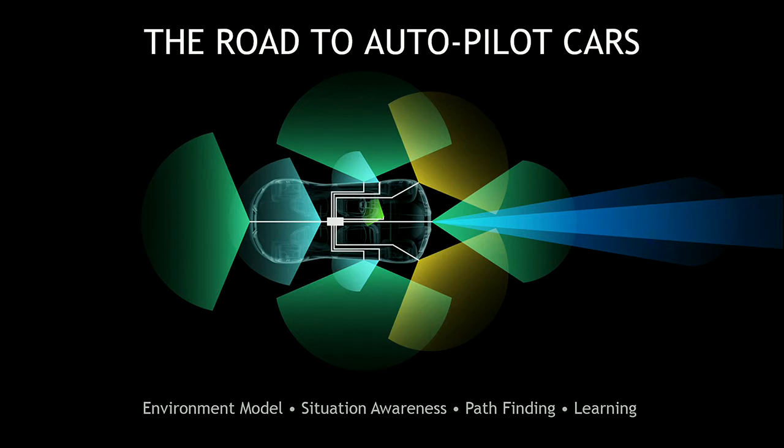The first thing that we have to solve, of course, is that the car needs to be able to build an environment model around it. If all of those cameras were connected to a central processor, the ability to use all of that imagery to build the environment model around the car will become possible. The second thing, of course, is that the car has to become self-aware. Self-aware as in situationally aware. It has to be able to see and understand what is happening around it. In front of it, beside it, behind it, become situationally aware.